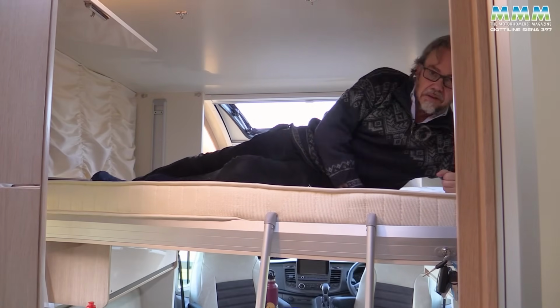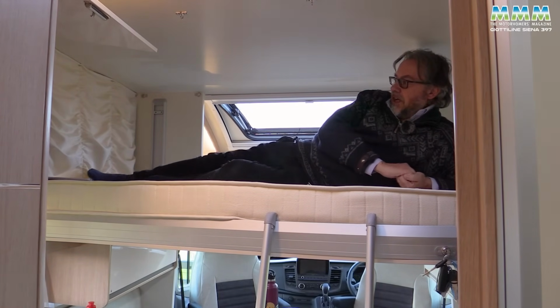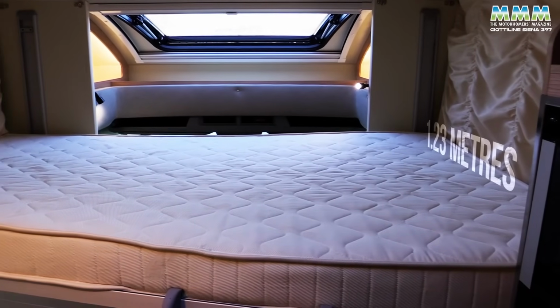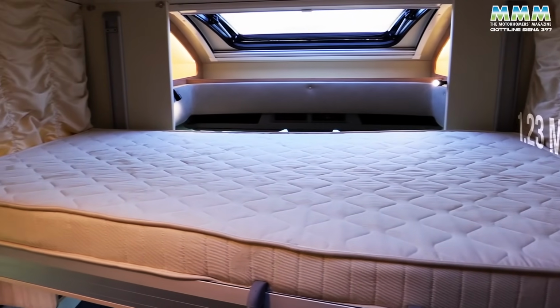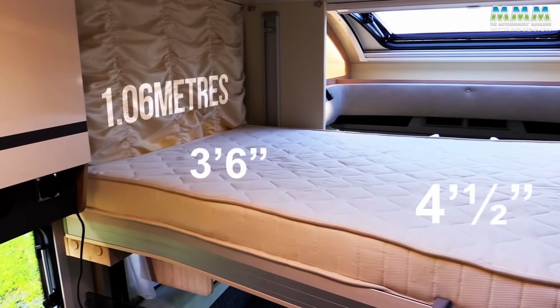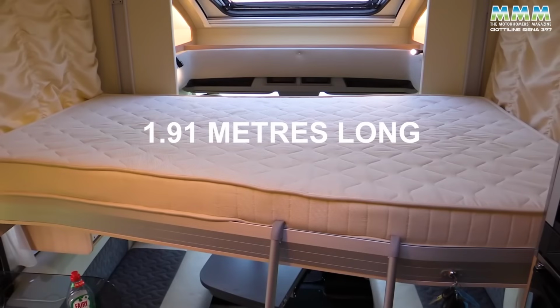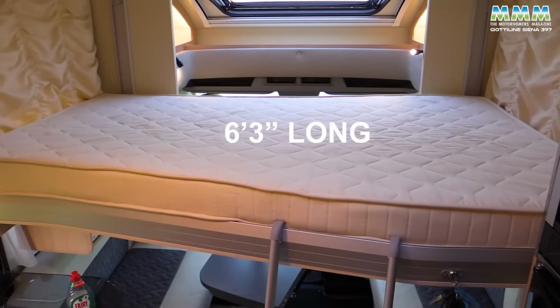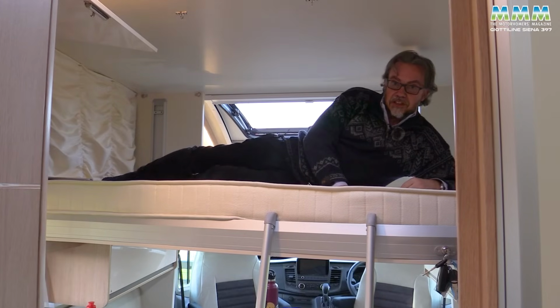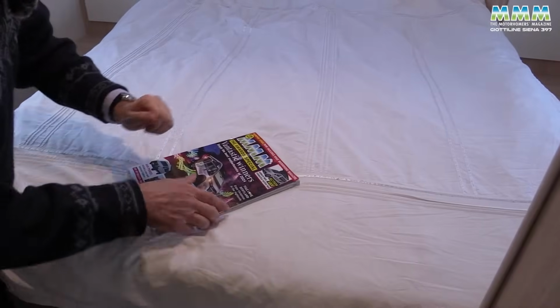Now heads go to this end of the bed because it does narrow to the foot, narrowing from 1.23 metres to 1.06 metres, or 4.5 inches down to 3.6. Bed length is 1.91 metres or 6.3. And the mattress is the same thickness as the one you get at the back.